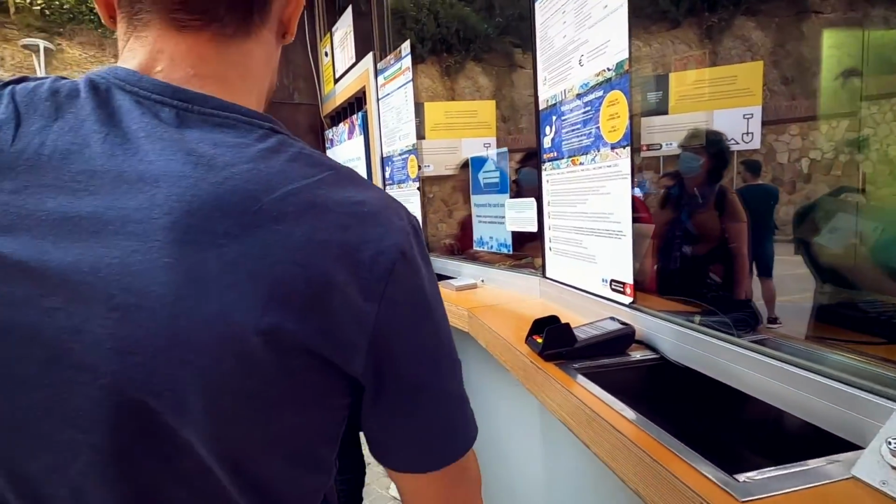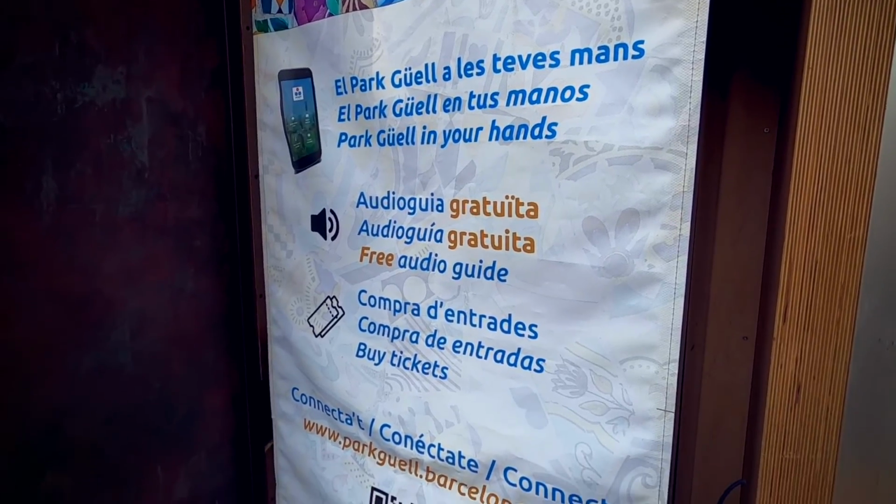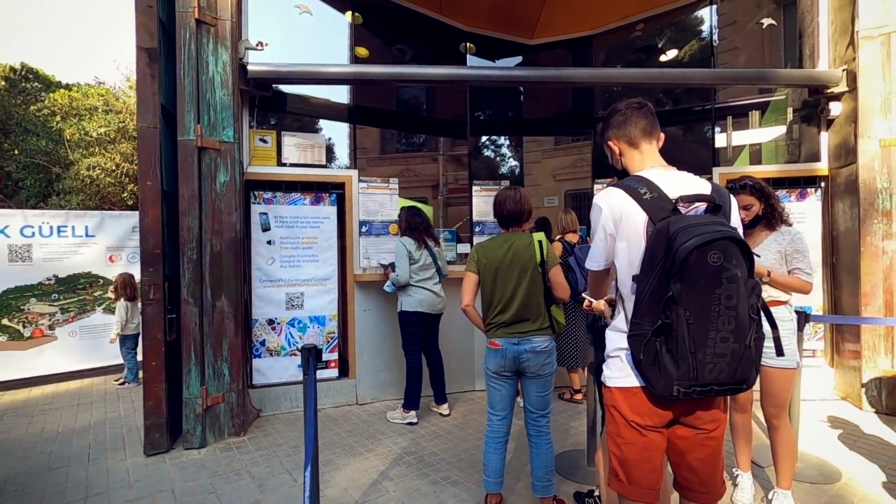Thank you. So the tickets are €10 per person, and if you scan the QR code here, you get access to the app where you get a free audio guide, and you can actually buy your tickets on the app in advance, which I would probably recommend doing, as it saves you waiting in the queues and having to come to this certain entrance. You can enter at different parts of the park that way.